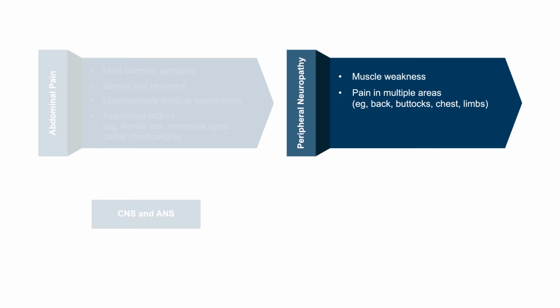Motor weakness is hard to recognize because it often begins proximally in the upper extremities, and it can progress, if the disease is not recognized and treated, to paresis involving all extremities, and it can even progress to respiratory paralysis. It's reversible with treatment. Even advanced paralysis is potentially completely reversible.